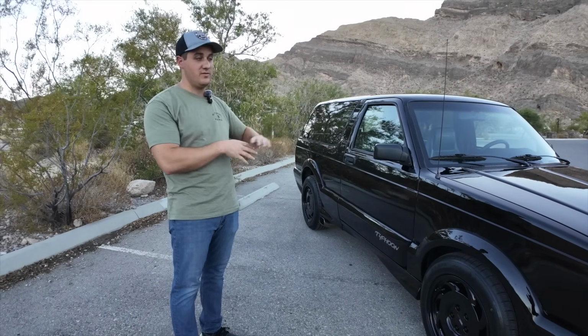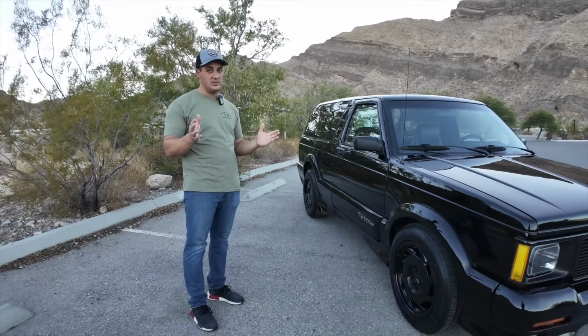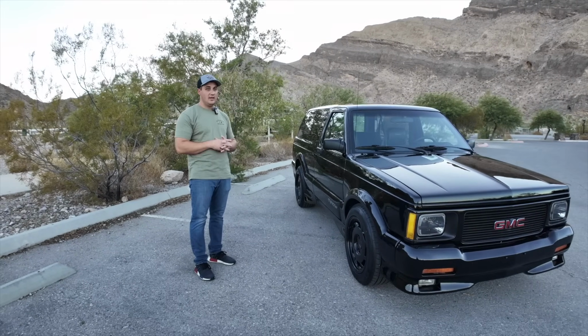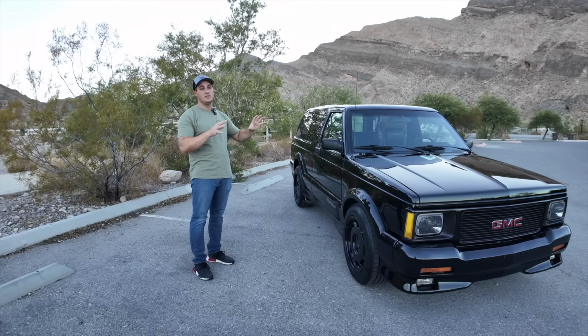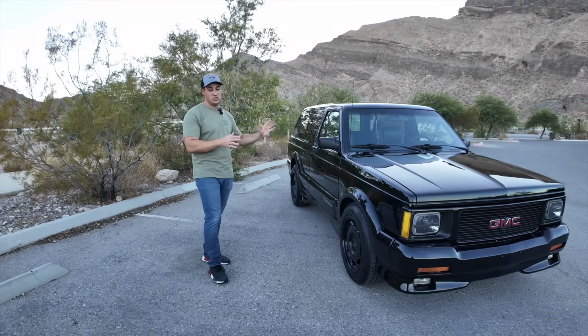The pickup truck version of this was only produced for 1 year, 1991. There's only like 3,000 units of those and 4,000 units of these produced, estimated. So there are less than 10,000 Syclones and Typhoons ever produced. It's a rare vehicle. It's a piece of American history, which is really cool to give away.